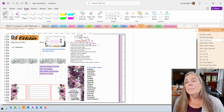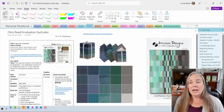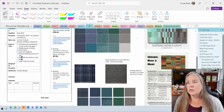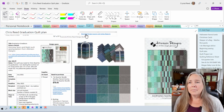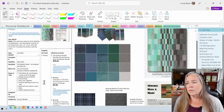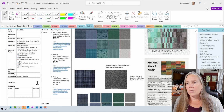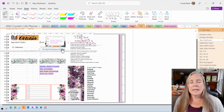Okay. But one of the things that I like about the dashboard is, so you see here, for example, the graduation quilt plan. If I click on that link, it takes me and shows me all of the things that I need to do to complete Chris's quilt. And I have other links on here as well with a complete design of the quilt, but it has been bound and it actually is ready to go. So all I have to do is get it over to him. But those kinds of links that you can put on things makes it very, very nice.